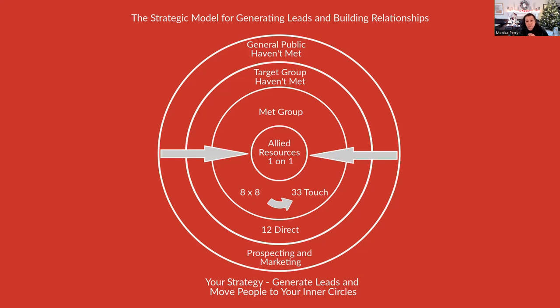Where do you go eat on a regular basis? And who owns that restaurant? And who is the server that you request when you go sit at that restaurant? Who does your dry cleaning, right? Those people are all part of your sphere of influence. And therefore, all of them should be systematically reached out to by you throughout the year. And through that systematic relationship building, you will bring in more allied resources, right?